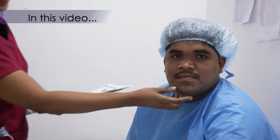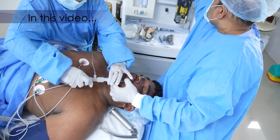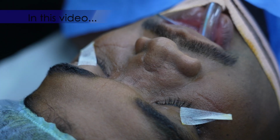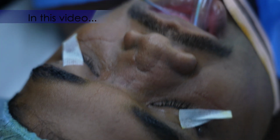His chief complaint is his flat and broad nose. He had a history of trauma 4 years back. Challenging reconstructive post-traumatic nose job right now. Patient met with an accident some years ago, has had some surgery elsewhere. A lot of scars running around his nose.